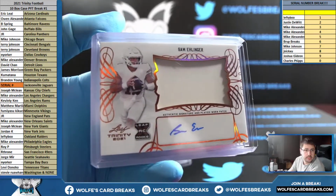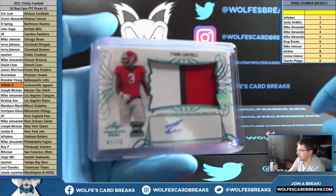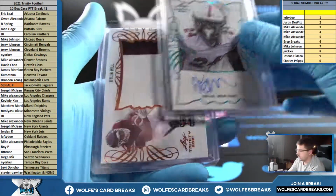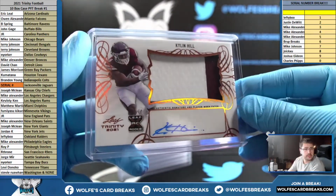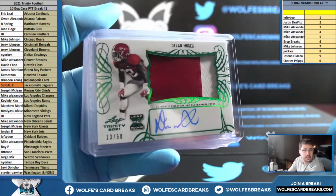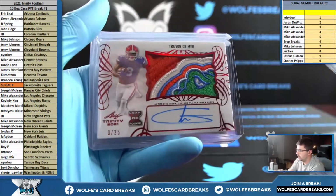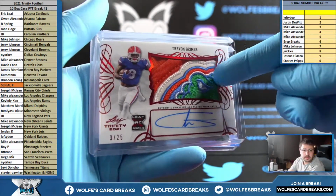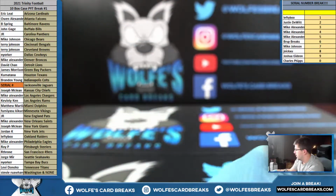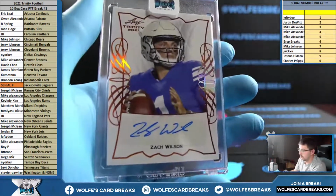Knox, Williams, Ellinger, Felton, Holland, Timon, Campbell, Tooney, Israel M. That was supposed to be with those other autos. That's all right. Kalen Hill, Santi Samuel Jr., Moses, Vaughn, Smith, Costello, Grimes. That was a crazy patch. That's what I want to see. I want to see more of that. Ian Book. And we also had Trey Lance, rookie autograph, San Fran, and Zach Wilson, rookie autograph for the Jets.